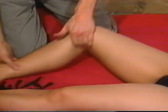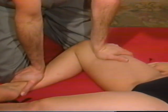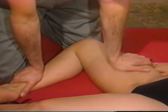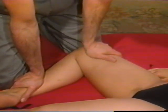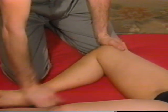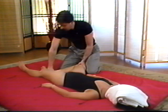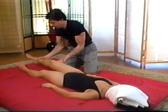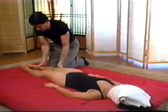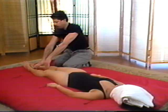Bring the leg out. Expose the inside of the thigh. Press, 1, 2, 3, 4, 5. Press the calf, 1, 2, 3, 4, 5. In the heel, 1, 2, 3, 4, 5. Bring the knee up, straighten the leg out. Do the outside of the calf muscles, one, two, three, four, five.